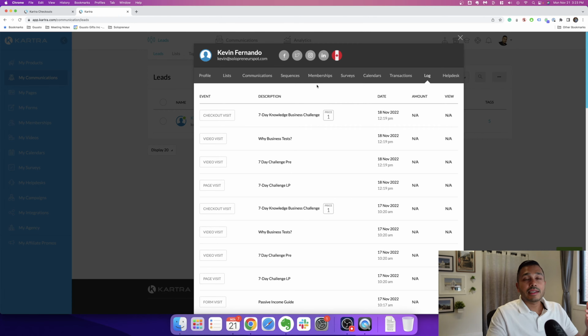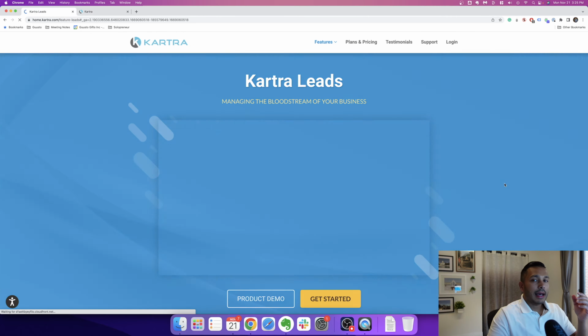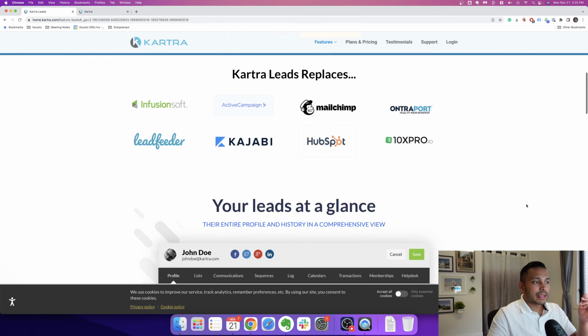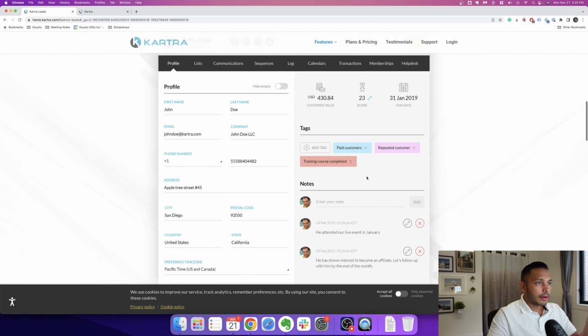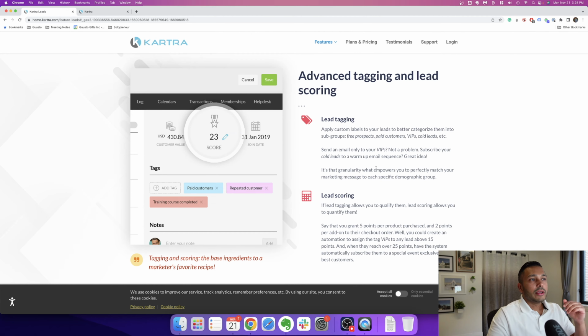So this again is the power of what I was saying about everything being integrated. So in one place you can see emails, sequences, memberships, surveys, results, any calendar work they've done, their help desk tickets, everything in one place. So this is a really fully fledged CRM system. And again, to give you a little bit more flavor of what it can do, you can see right here, full details. You can see everything they've done like I showed you. You can also do advanced tagging and lead scoring.